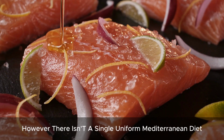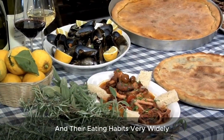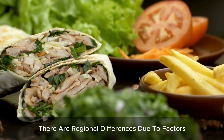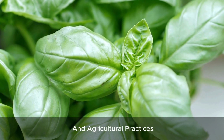However, there isn't a single uniform Mediterranean diet. At least 16 countries border the Mediterranean, and their eating habits vary widely. Even within individual countries, there are regional differences due to factors like culture, ethnicity, religion, economy, geography, and agricultural practices.